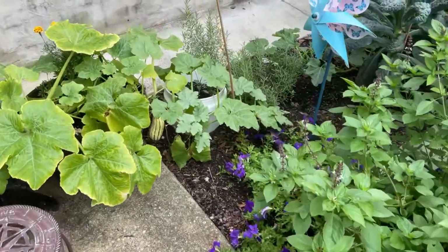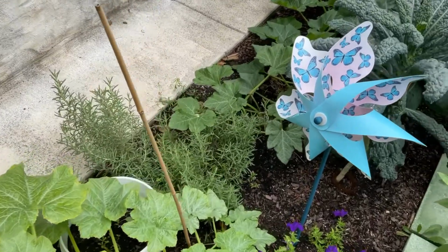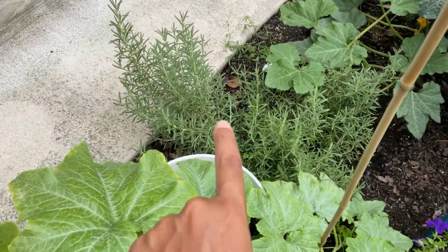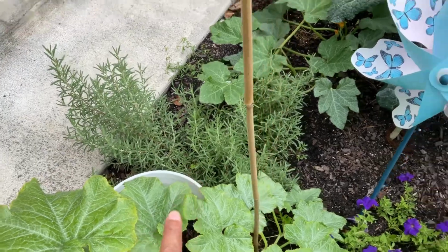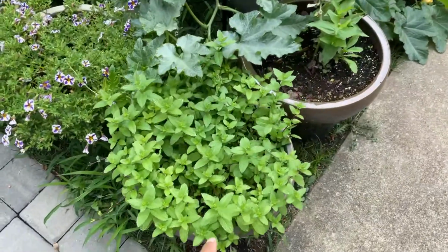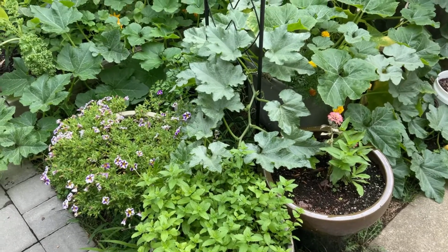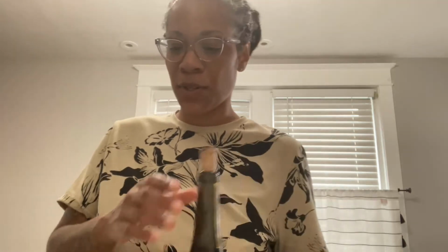Now I was looking for my tripod so I could show you guys what I was about to harvest, but since I can't find it, I'll just show you. I'm going to harvest some of this rosemary, and also some mint here. We're going to use that in our fig jam today. The first thing I'm going to do is cook the wine. I'm going to simmer 3 cups of wine.